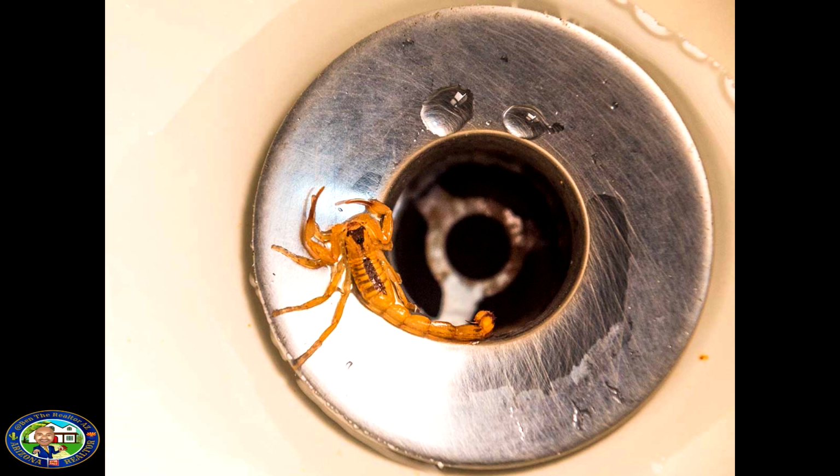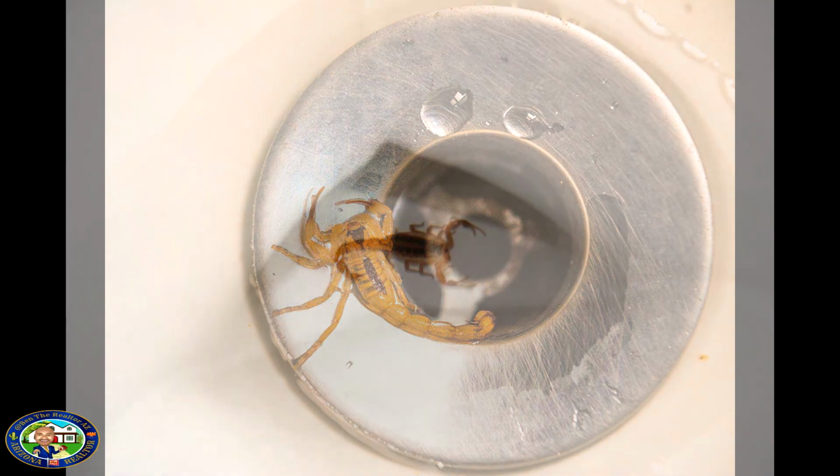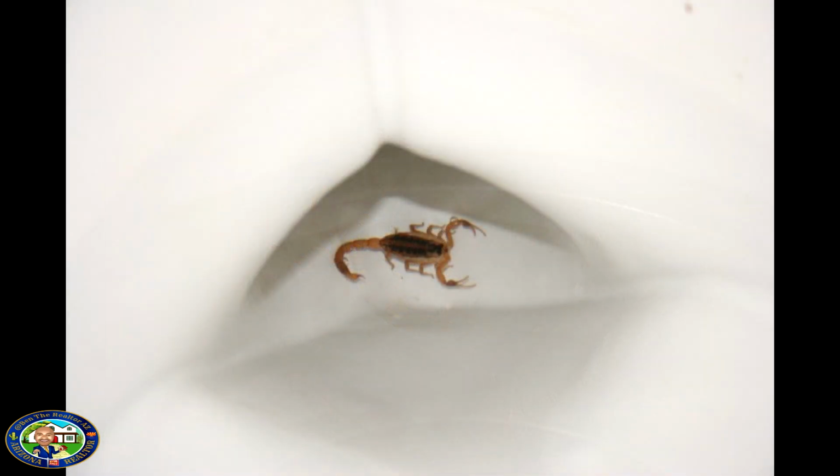So I started seeing them in my bathroom. They were under the bathroom mats. They were coming from behind the toilet. They were coming out of the cabinets, out of the sinks, out of the drainages. They were everywhere. I killed at least 11 or 12. I started losing count, but I was killing at least 1 or 2 a day.